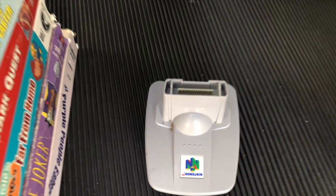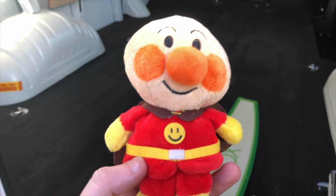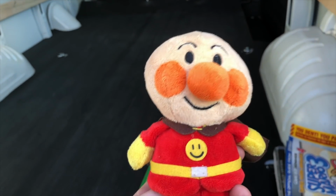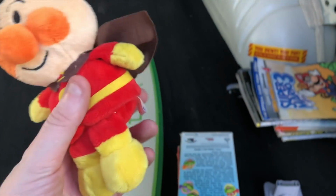Then I got a transfer pack. This little guy, I'm not really sure what it was. I thought at first he kind of looked like Dr. Robotnik. Then I looked at the tag and it says Sega Toys. There was a girl at the little garage sale there who said she bought this in Japan. So I'm really not sure what this is. If you guys recognize it, let me know. But this is probably just going to go in the $3 bin at the store.